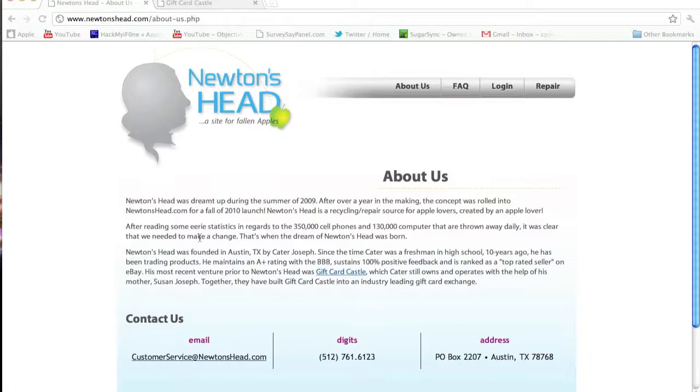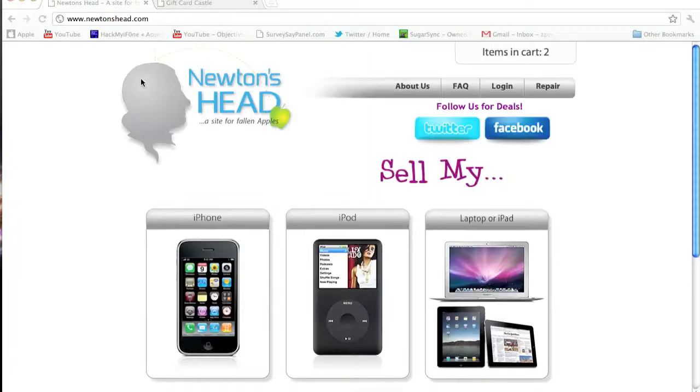Recycle the pieces you don't want, give it to them, and just make the environment cleaner, put some money in your pocket, and make the world a better place. By using Newton's Head, you're going to obviously recycle, and you're going to make the world a better place. So go check them out.